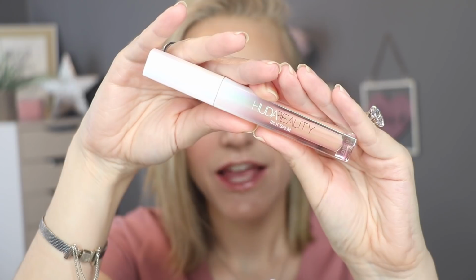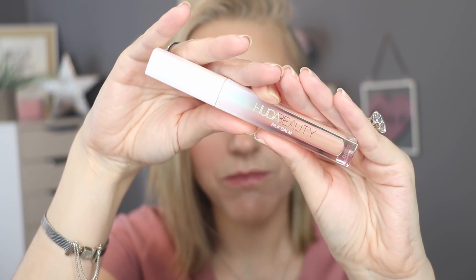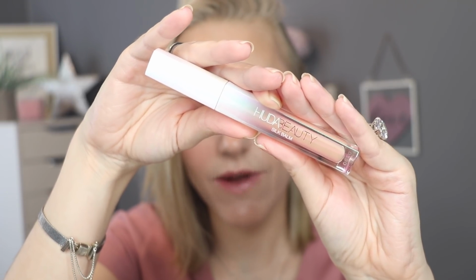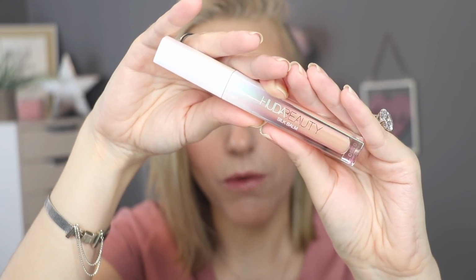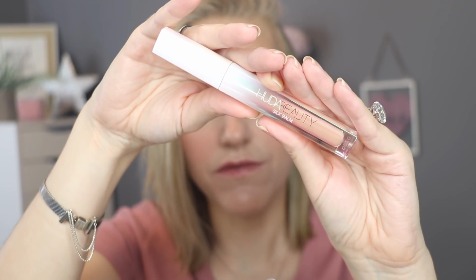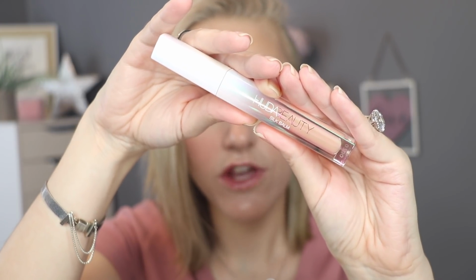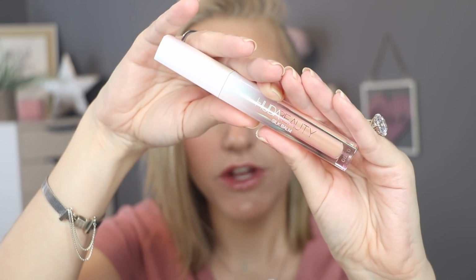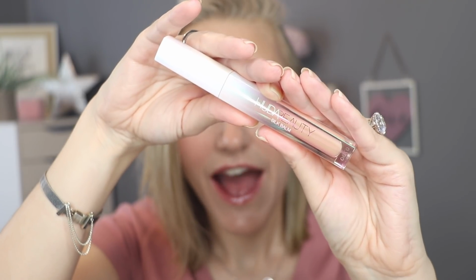It has a beautiful feeling to this, no stickiness whatsoever. This is more of a treatment than a makeup product, but obviously you can use this as a gloss throughout the day. I use it as a gloss throughout the day as well as applying this before bed. No stickiness. This is infused with hyaluronic acid spheres. It's also got soybean extract and also licorice extract in there to plump your lips, but no tingling feeling whatsoever, so this isn't uncomfortable to wear. Absolutely gorgeous. This is really hydrating.